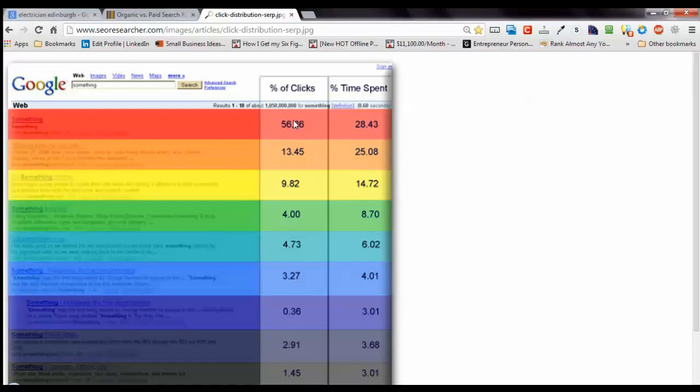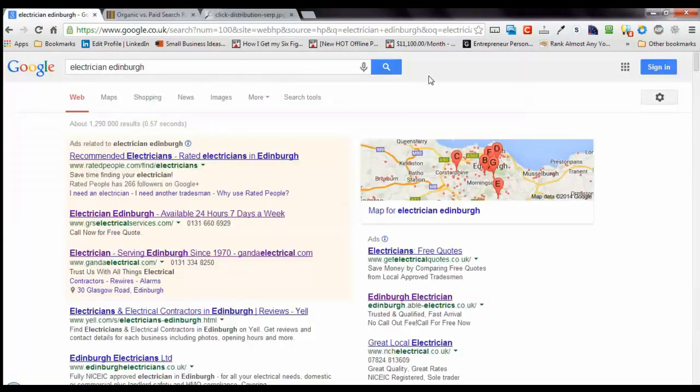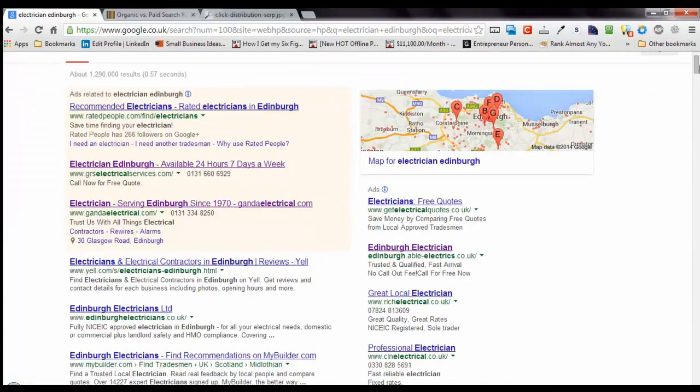Number one is getting a lot more percentage of clicks. Even the difference between number one and number two: number one, apparently, according to this study, gets 56%, and according to this study, the second one was getting only 13 compared to that. So that's just an idea of why we really need to work to get you to number one.